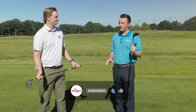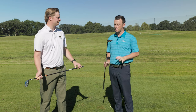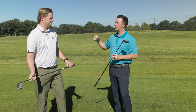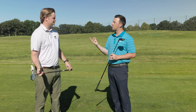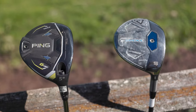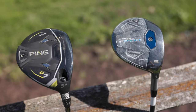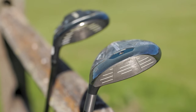Today, Jake, we got a fun one, head-to-head comparison of five woods. I think five woods, seven woods, nine woods are all becoming really popular now just because of how much higher they launch the ball, better ball flight for a lot of golfers than say a three iron or even some hybrids. Today we've got two really good models to test, PING G430 Max, Callaway Paradym AI Smoke. So what have you seen from these two? What's your favorite aspects of these two models?